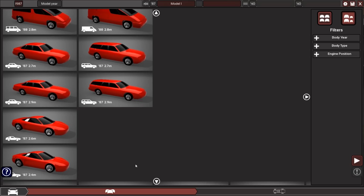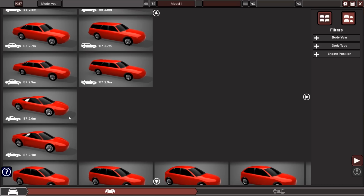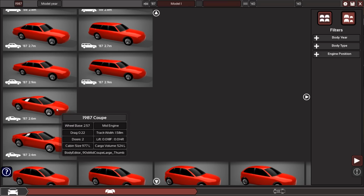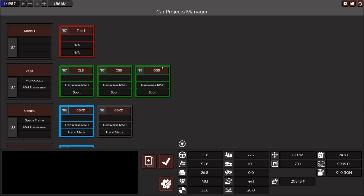Maybe this one? No, not quite. This one. Yes. No, maybe not. That one, yeah, kind of, but it's already a little outdated, says he who is right now in 1987. Yeah, it could work, but all I'm seeing here so far rather points to making a facelift. So let's do that instead. We have to choose the new engine though, because the old one will no longer exist.